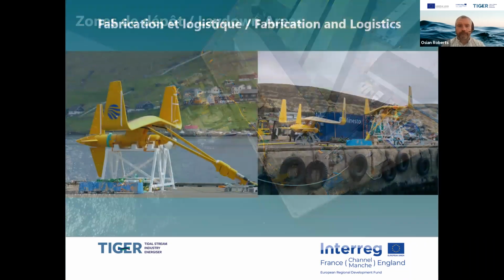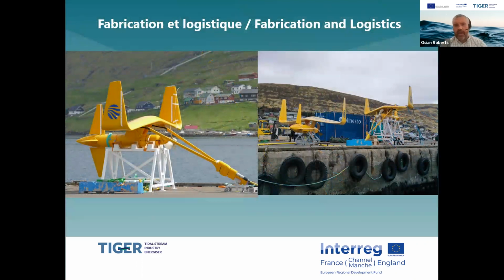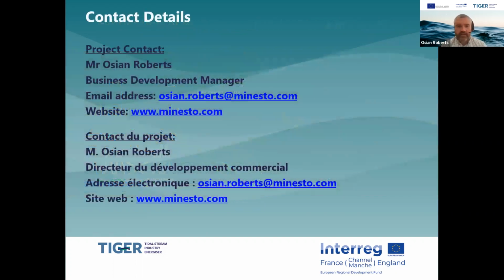The next slide, please. And when we talk about fabrication and welding, these frames you see, and the frames are the white parts underneath the Minesto turbines there. We have two turbines at the site in the Faroe Islands, and those frames right there, there will be a need to have those things fabricated, maybe make adjustments to those depending on the situation. And again, you'll probably see just a small trolley underneath the front end of what we call the struts there. Again, there will be a need for things such as those. So next slide, please.